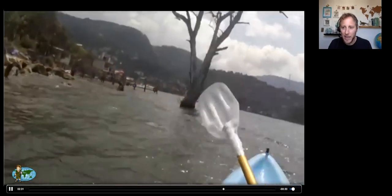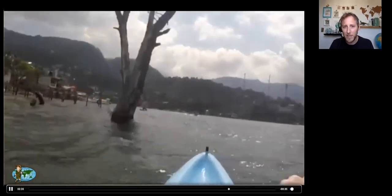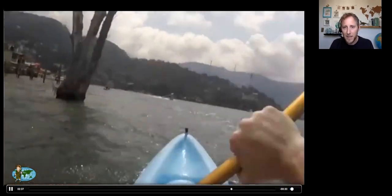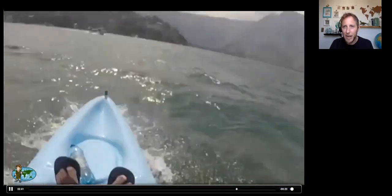And it's actually, Lake Atitlan is a popular place to come scuba diving because you can visit old buildings and other structures that humans had that are now underwater.